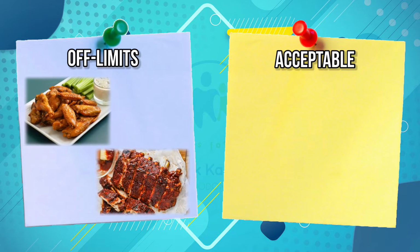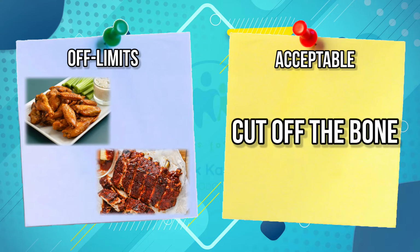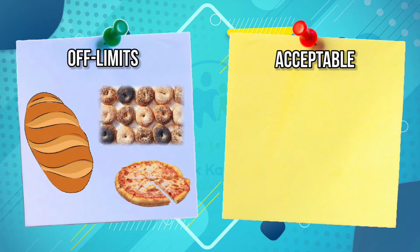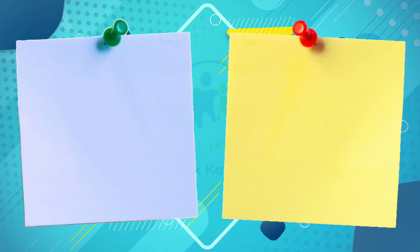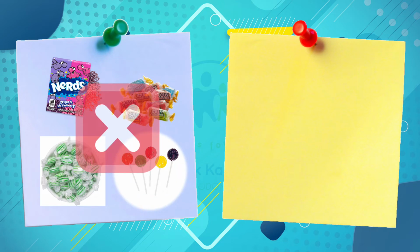Meat that has a bone in the center, like chicken wings and ribs. Please do not bite directly into the meat and cut the meat off with a fork and knife. Crunchy breads, such as bagels, baguettes, and pizza, should be cut up in small pieces, and we should never bite directly into these foods. The action of biting and ripping and tearing with your teeth can add a lot of additional pressure to the braces and wires, and it can cause things to break. Hard candies, such as Gobstoppers, Nerds, Jolly Ranchers, mints, and lollipops, should be completely avoided.